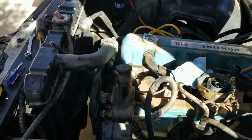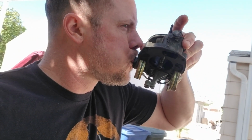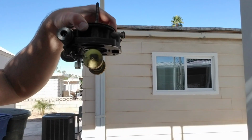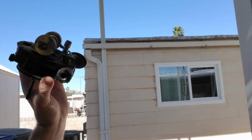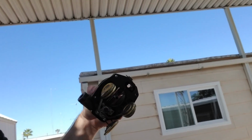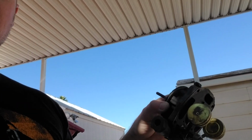Judging off that, I'm really thinking it's the filter that's causing the issue. All right, here we go, ultimate test. Okay. See, it doesn't have a lot of travel. See, that's all the way down, and that's all the way up. Doesn't open real far. I don't know if it needs to open farther than that. Obviously, it's getting fuel into the bowl. Might try pulling it down just a skosh.